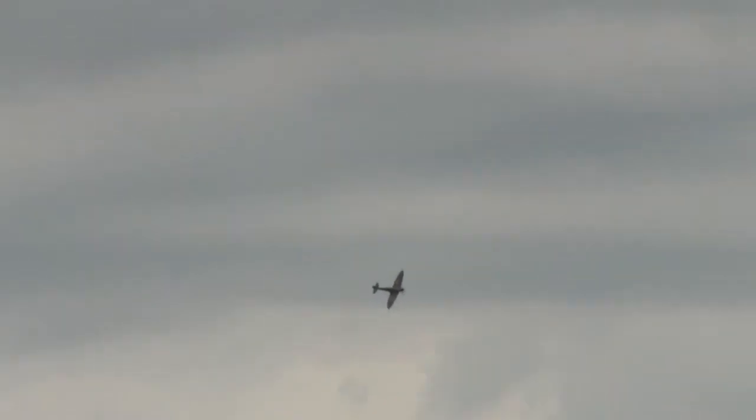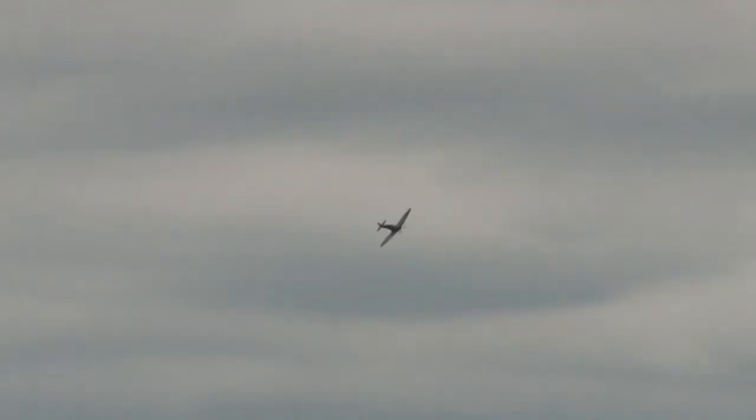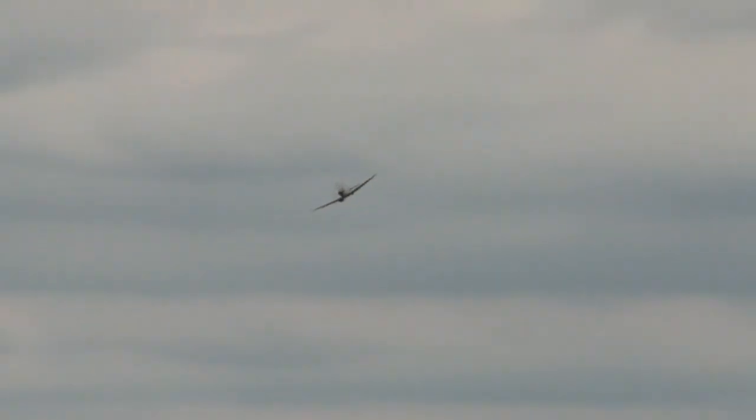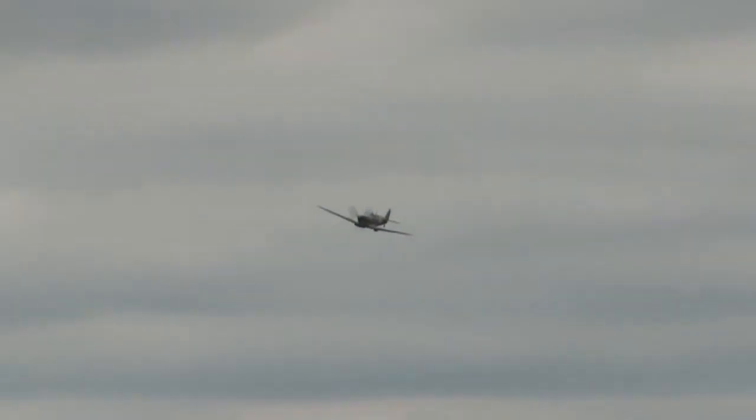Throughout the war, more and more powerful engines were fitted. There was a quantum leap in performance when the two-stage supercharged Merlin 60 series was bolted onto the front of a Mark V to make the Mark IX, and that was the aeroplane that really kicked the backside of the Focke-Wulf 190s.